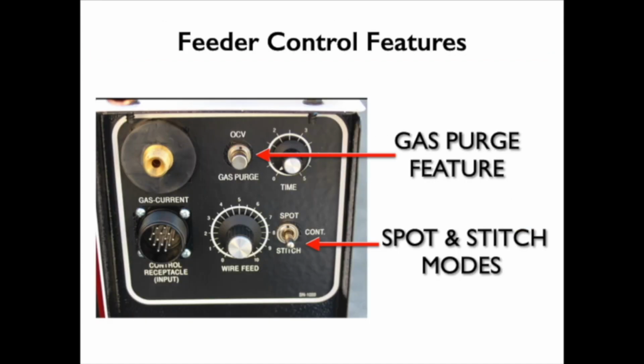Some more features and benefits. You've got a button called the gas purge button. You push the button and it blows all the air out of the line so that when you start your weld, you don't have a big blob in the beginning. You have a nice smooth start all the way through.